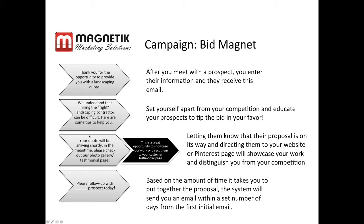Then 2 days later, assuming that maybe the average time it takes to put together a quote is about 7 days, they get the first email right away, the second email about 2 days later, and then the next email would come about 2 days after that. So it would say, "Your quote will be arriving shortly. In the meantime, please check out our photo gallery or testimonial page."